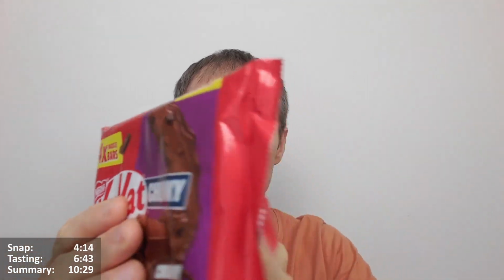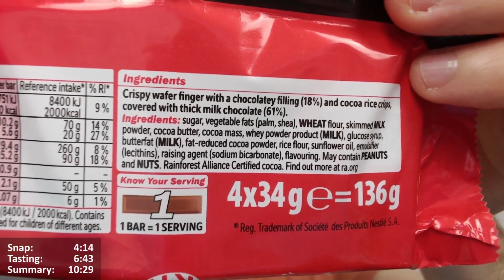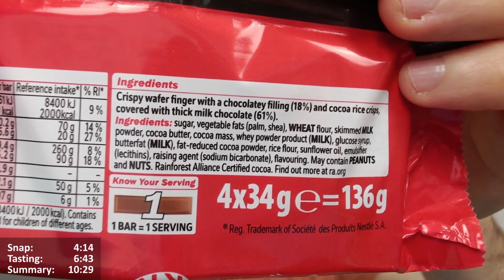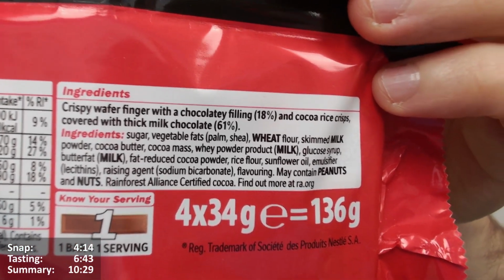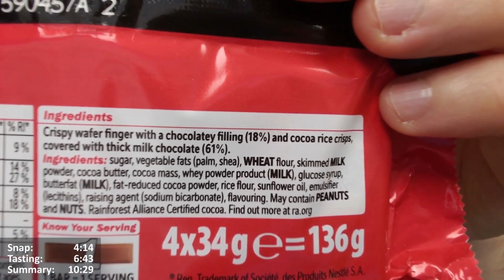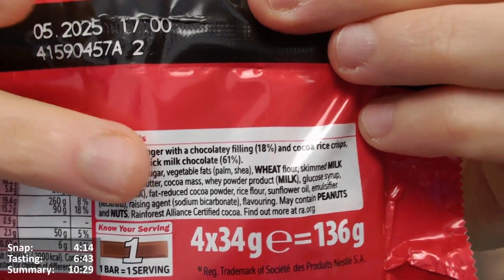What's the actual description on the back? Crispy wafer finger with chocolatey filling, 18%, and cocoa rice crisps coated with thick milk chocolate, 61%. Alright, so 79%, so is that 21% missing? Possibly, yeah. But there's the rest of the ingredients there you can see. Anything else of interest? Can't see anything obvious. No palm oil. Yes, there's palm fat there, you can see. Palm fat.